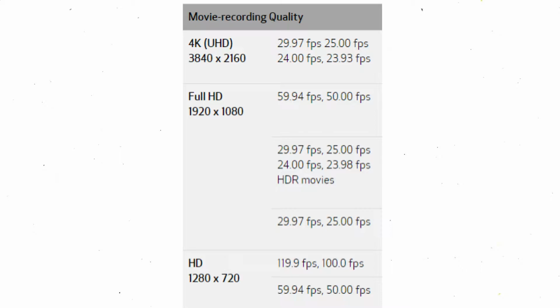For HD format, the resolution is 1280 by 720, and just look at the FPS. Oh my god, it is 100 to 119 FPS. All I can say is you can call it a flagship camera.